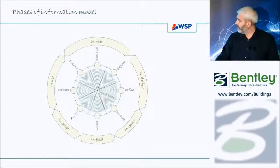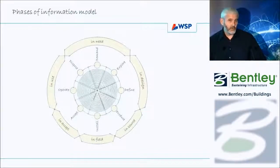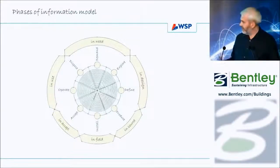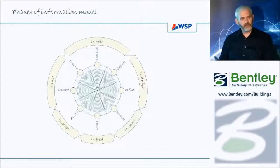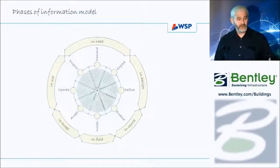And they go from in design, some of the terms, it's obvious what we're talking about and what we're doing in those phases. In design, in source. In source we mean both the strategy for procurement, the procurement of elements within the building and the integration of their information into the project to enable an efficient installation in the field. We then look at accept, how we start to move that information and move the physical asset across towards the end user so they can be used in use.